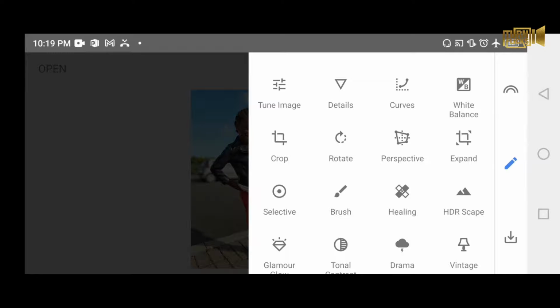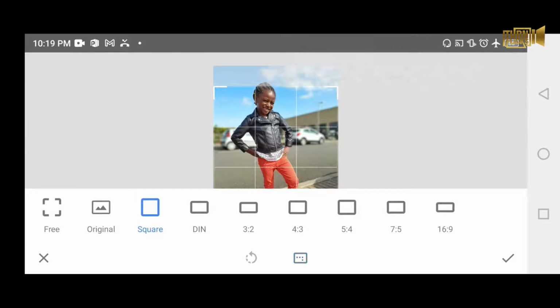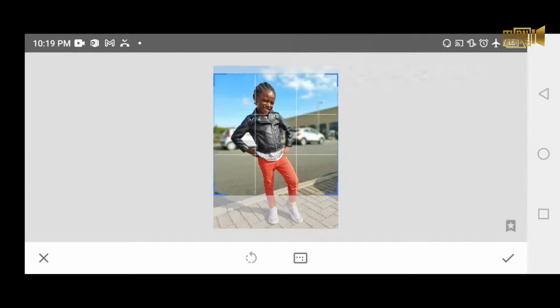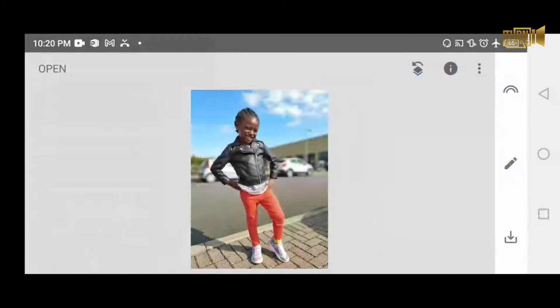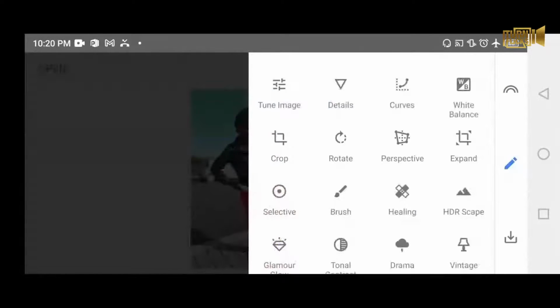So feel free, if you want to crop, say your picture is too big, you want to crop it for any reason, this is how you crop. And it's got different kinds of crops. If you want it for Instagram, I think Instagram is always 4:3. If you want it for YouTube, it's 16:9. Instagram is also square or 4:3, but in this case, I don't want to crop, so I'm going to X from that. Click the toolbox again.